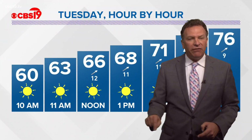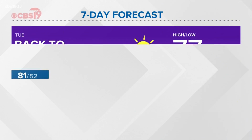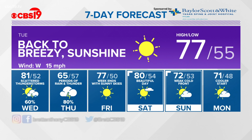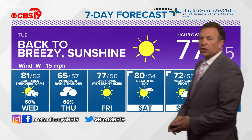So tonight, a 90% chance for thunderstorms, the low of 55. Again, tomorrow looks fantastic with sunshine and highs into the mid-70s. Our Baylor Scott and White Texas Spine and Joint Hospital 7-day forecast: look at Wednesday, 81 with a 60% chance of rain by the end of the day, an 80% chance of rain and thunder on Thursday. The weekend right now looks fantastic.